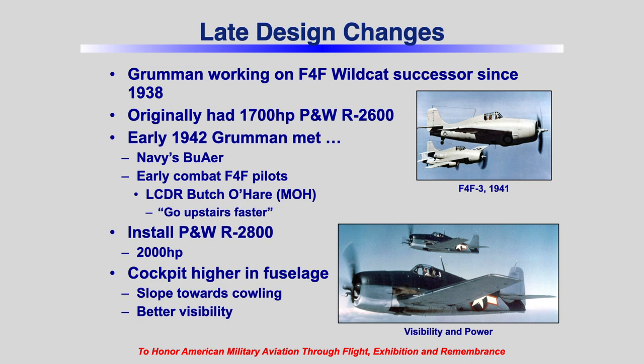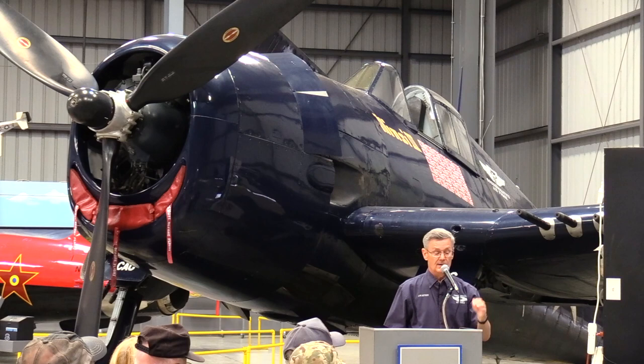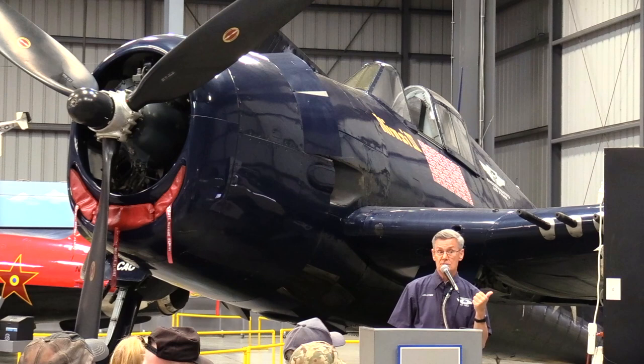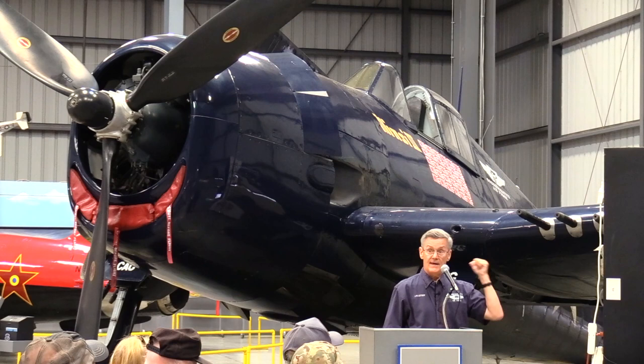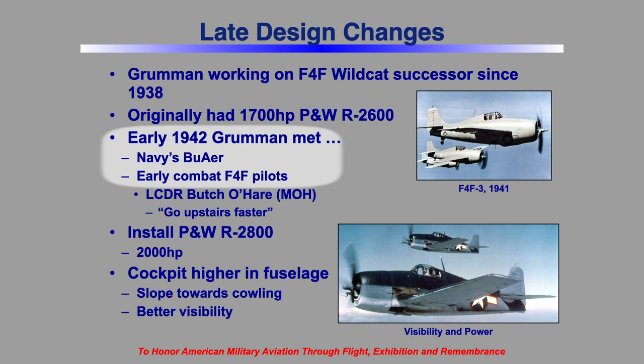Okay, so some late design changes. There's an interesting combination of myth and non-myth in the idea that the Hellcat was designed specifically to defeat the Zero. Well, yes and no. No, if you look at that first bullet, Grumman was already working on their successor to the F4F Wildcat in 1938, well before we really knew about the Zero. We certainly hadn't fought the Zero by then, but the Hellcat was on the drawing board in 1938.